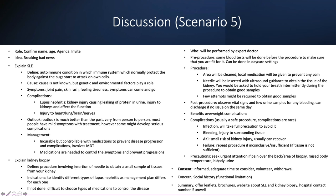And kidney biopsy part, sometimes you don't have to mention everything that I mentioned. The points that I listed out are just for completeness, just for perfection. But most of the time, even if you can mention 80% of this is enough. But certain things like failure of this procedure, which may need a repeat, I think is quite important, quite crucial to mention. Okay, and then consent is another crucial point. Okay, so with that I have no other comment.